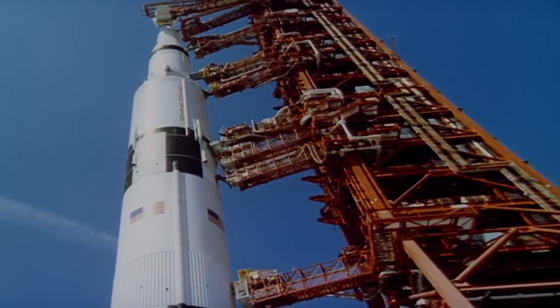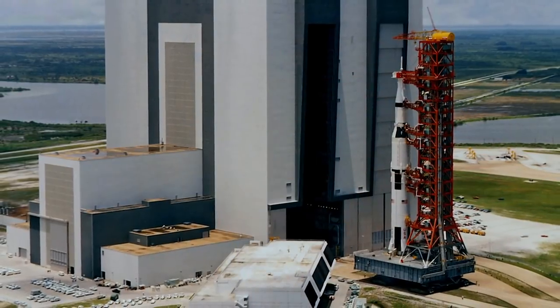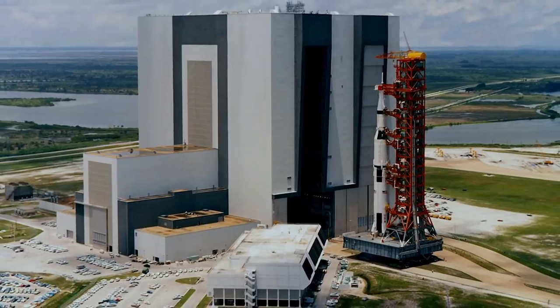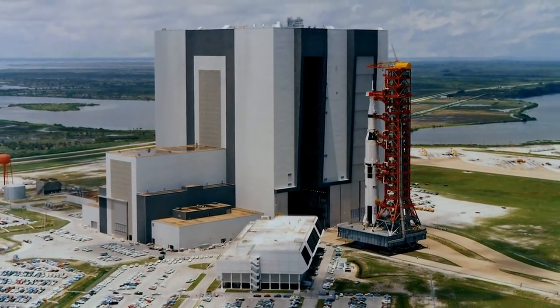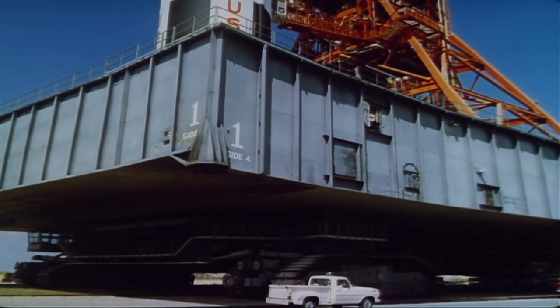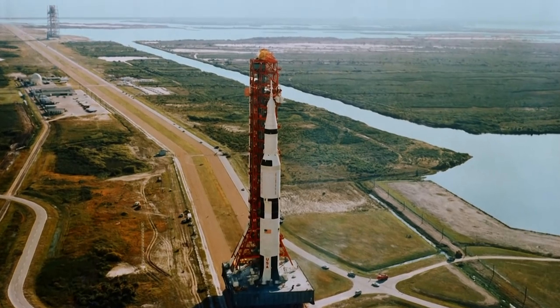The launch rocket Saturn V was 110 meters high. Here it can be seen leaving the construction hole. The vertical assembly building is over 160 meters high, so high that clouds even formed inside it. A tracked vehicle carried the 300-ton Saturn V to the launching pad some 5.5 kilometers away.